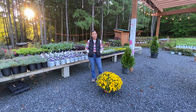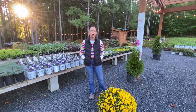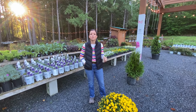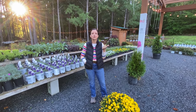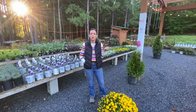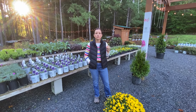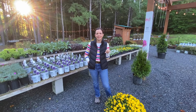So we have got mums, we've got yellow, we've got purple, we've got red, we've got orange, all sorts of gorgeous things. This is gonna be the weekend if you are looking to get your mums because one, the weather is gonna be absolutely glorious. So come on out here, do some shopping. We still have right now a good selection of mums. There are some of the reds that are kind of getting, the supply is getting low. So if you are looking for your mums, this is the perfect weekend to come get them.